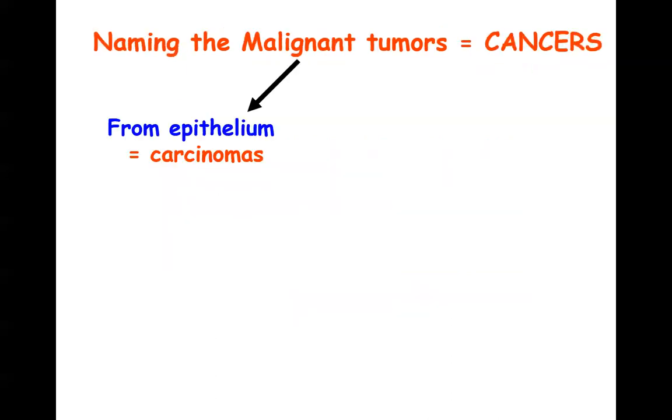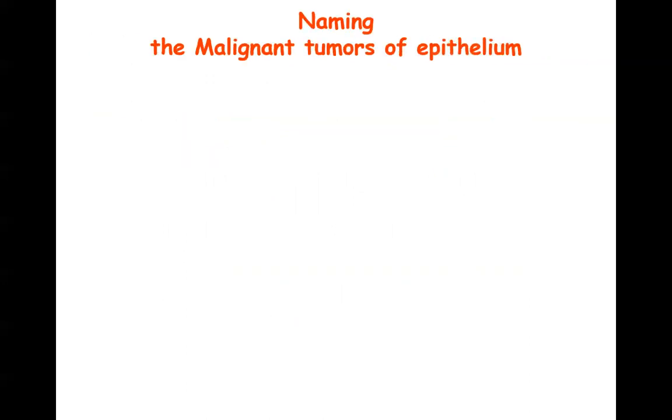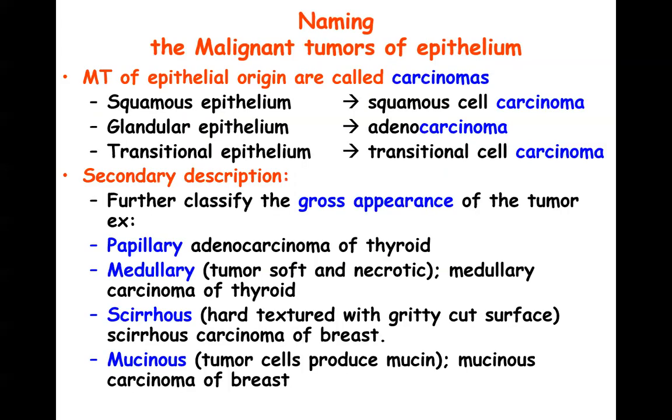All right, how to name malignant tumors? So for those that arise from the epithelium, you call them carcinoma. For those that arise from the mesenchyme, you're going to be calling a sarcoma. How would you be naming malignant tumors of the epithelium? This is what I'm going to be asking you about. So this is a tribute to you because you're here at 5 o'clock on Thursday, okay? I'm releasing some of the questions right here.